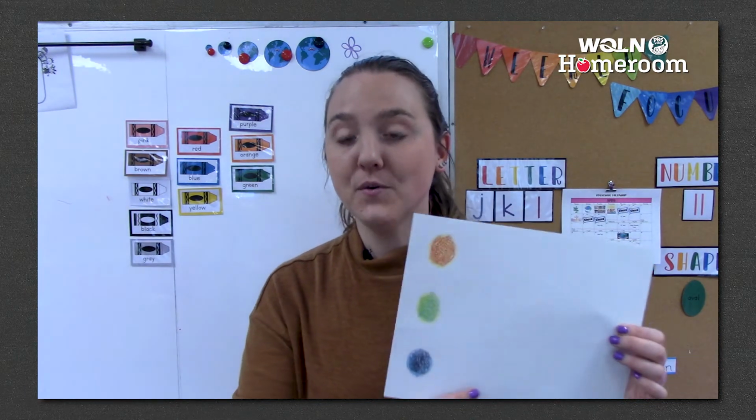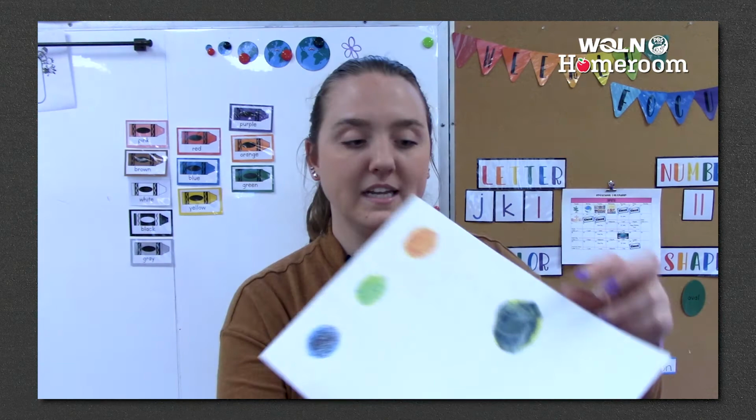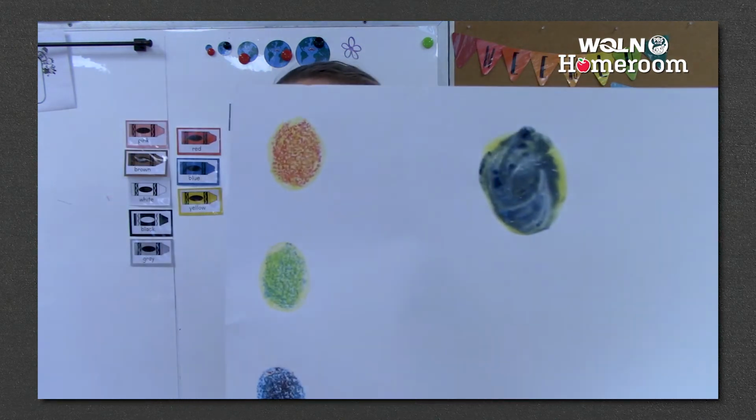Now on the other side of my page, I am going to mix the paint. So I am going to take my paintbrush and I am going to put it in the yellow paint and I am going to make a yellow circle like so. And then I'm going to take my paintbrush and put it in the blue paint and I'm going to go right over my yellow and kind of mix them together. It might not be a bright green, but it is a somewhat green color.